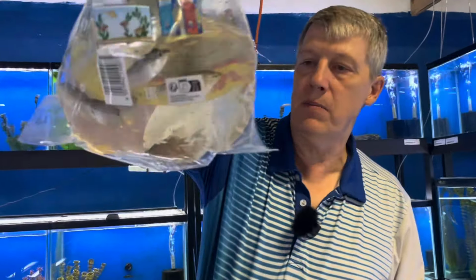Small version of the pearl gouramis. I think somebody bought the last of my large ones yesterday, so I should have restocked both of them, but didn't know that when I put the order in. We'll do that next week. Pearl gouramis are a bigger fish, gorgeous. Here are some more bettas, because having more bettas is more better. Yeah, I think I told that joke once this video already.